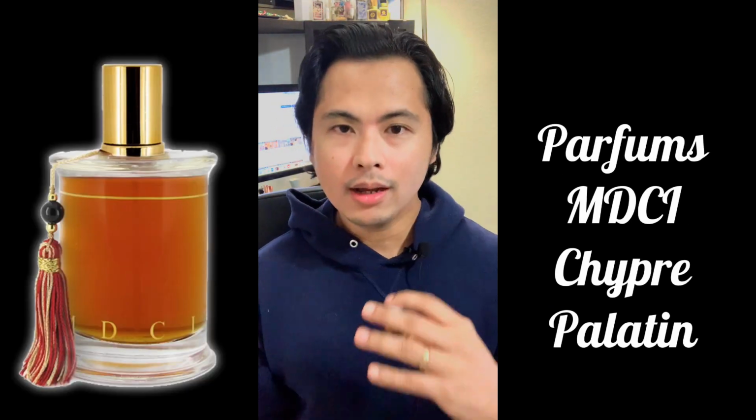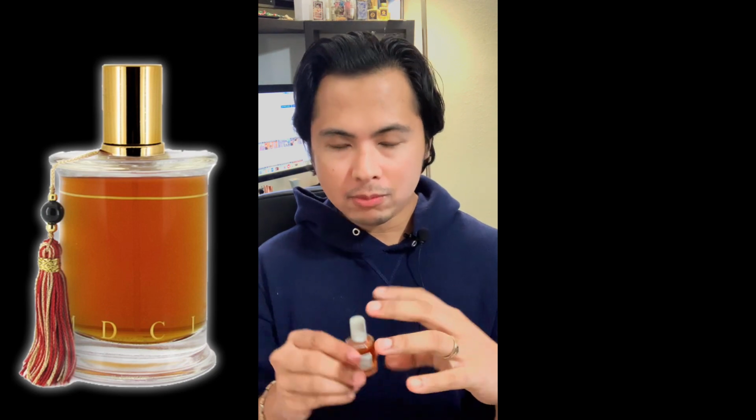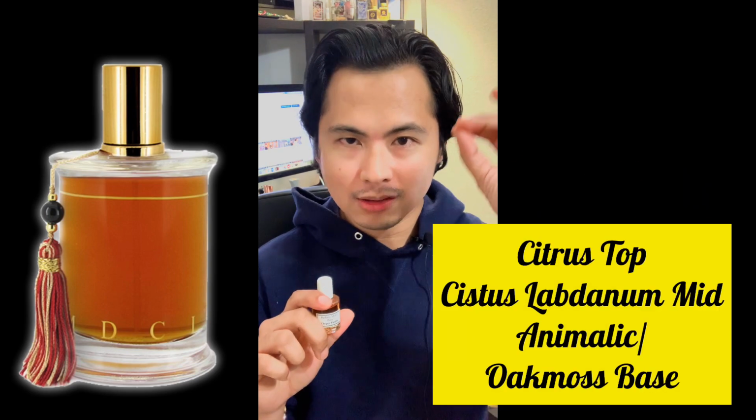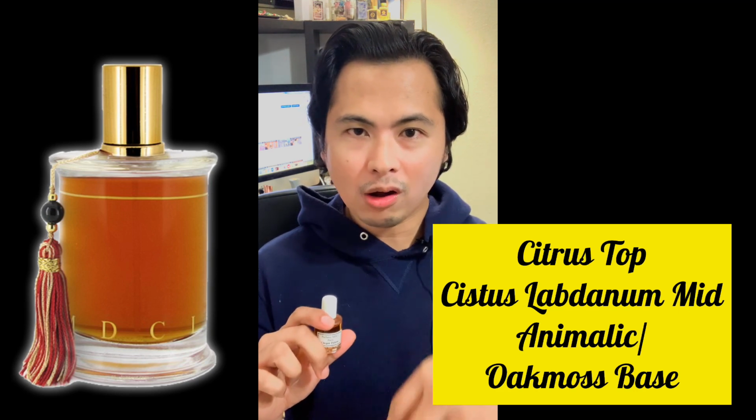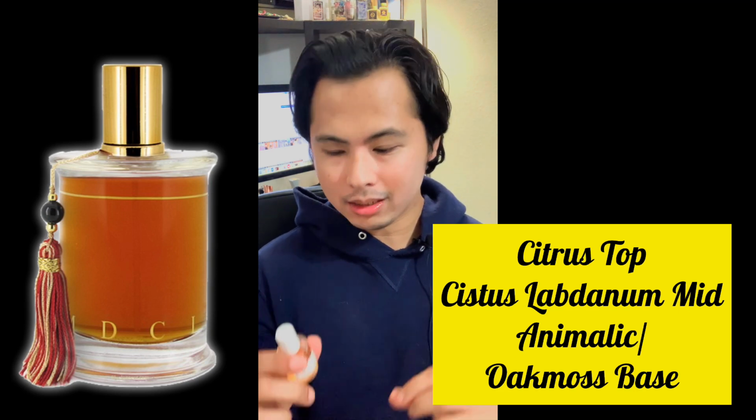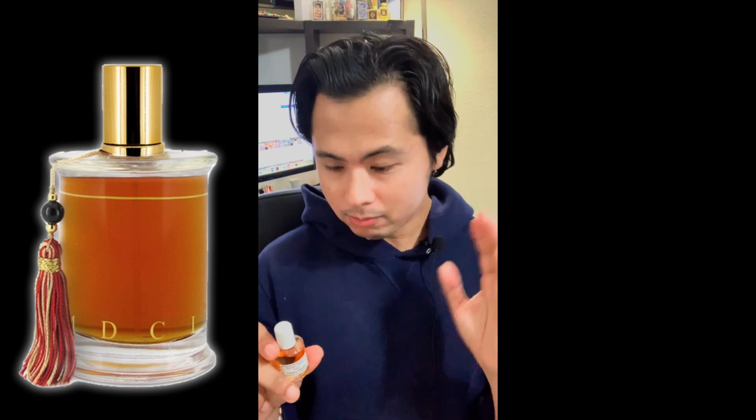Now Chypre, as you guys know, is a famous type of perfume, and the usual notes for a Chypre are basically citrus notes on the top with some cistus, labdanum and oakmoss on the base and some slight animalic notes. And actually, the house that makes a lot of good Chypre is Roja Dove, in my opinion, okay?